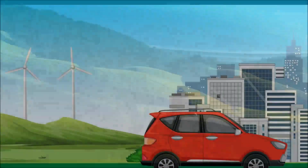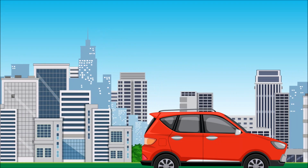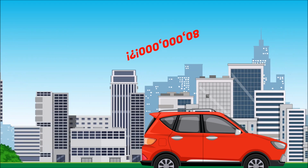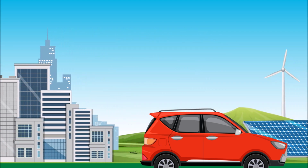That's what I'm talking about. Where is all the power to run those stations coming from? Well, one analysis says that the U.S. has enough electricity generating capability right now to charge 80 million EVs overnight, and there are only about 3.5 million EVs on the road today.